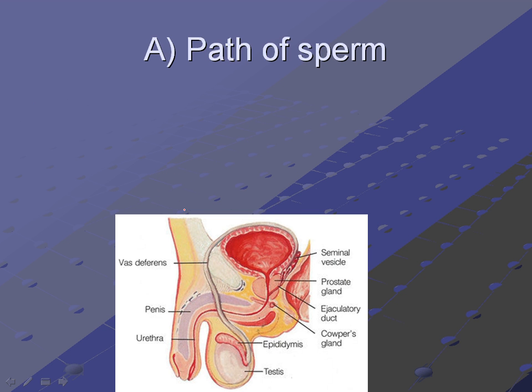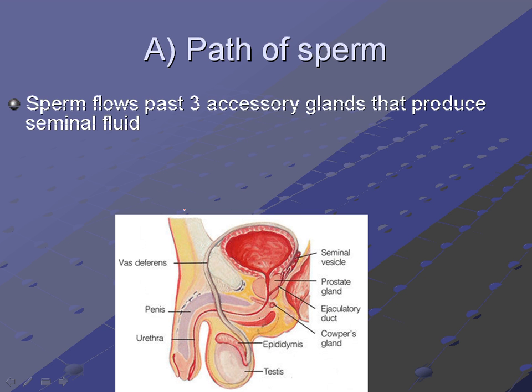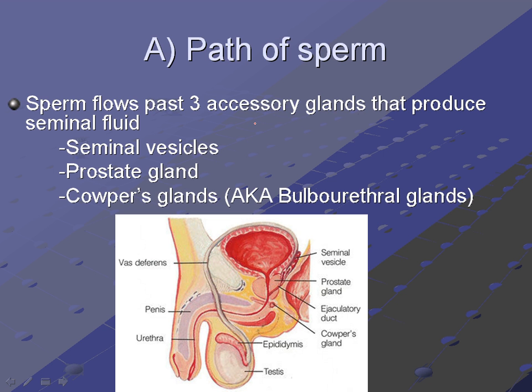And then finally, before it exits, it actually passes by three accessory glands. Just like in digestion, we have accessory organs, the pancreas, the gallbladder, and the liver. Well, these also have accessory glands: the seminal vesicles, of which there are two, the prostate gland, and the Cowper's glands, of which there are also two. We're going to talk about those in a little more detail in a second.